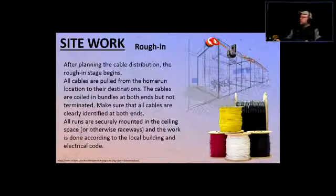So just as a reminder, roughing in: after planning the cable distribution, the rough in stage begins. Planning the cable distribution, what does that mean? It means that in the survey, you get the office layout or the building layout, and you mark: here's going to be a telephone jack, here's going to be a data jack, here's going to be 5 data jacks, here's going to be a wireless access point. You mark it on, and during the survey, you're going to make your notes that maybe there's some sort of obstacle that you're going to have to go around. So all that stuff.